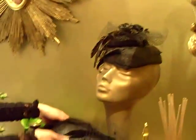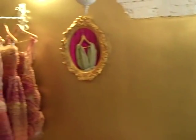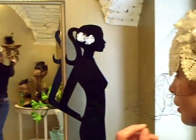Show me more hats. Okay. Let's see. Oh, hats modeling. This one. Okay. Let's see. Turn around. Yes, oh, fancy schmancy. Yes, totally. That's good stuff. I love that one.